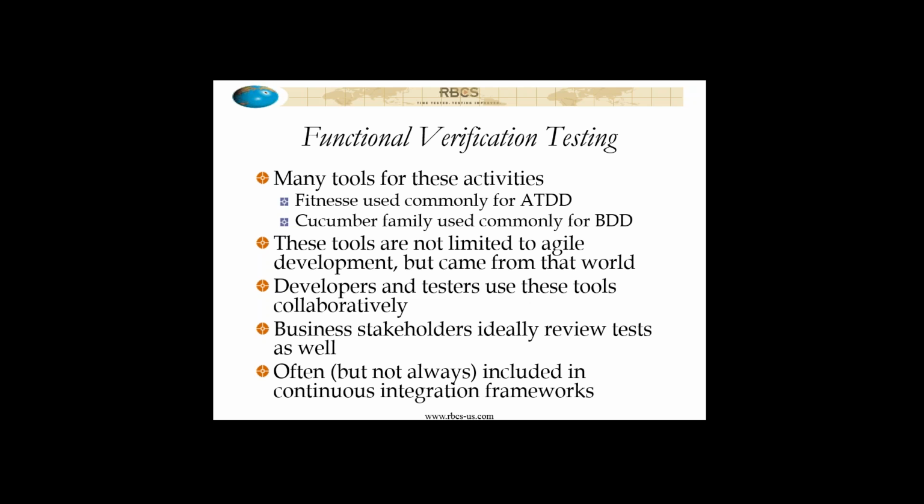Now, functional verification testing. So what I'm referring to here is activities like acceptance test-driven development and behavior-driven development. There's quite a few tools out there. Again, this is one of those places where the Agile community has really driven an explosion of useful tools. So when people talk about doing acceptance test-driven development, or ATDD, probably what we hear from our clients most frequently is, oh yeah, we're using Fitness.